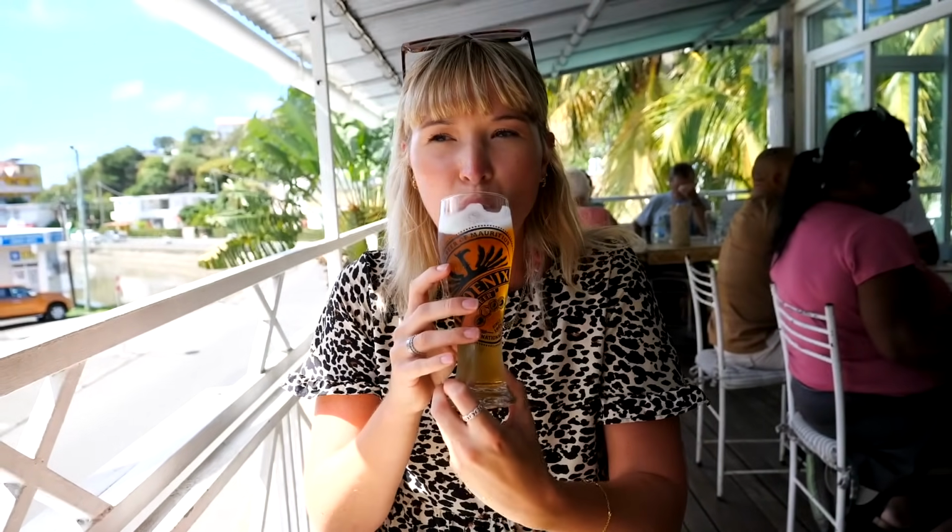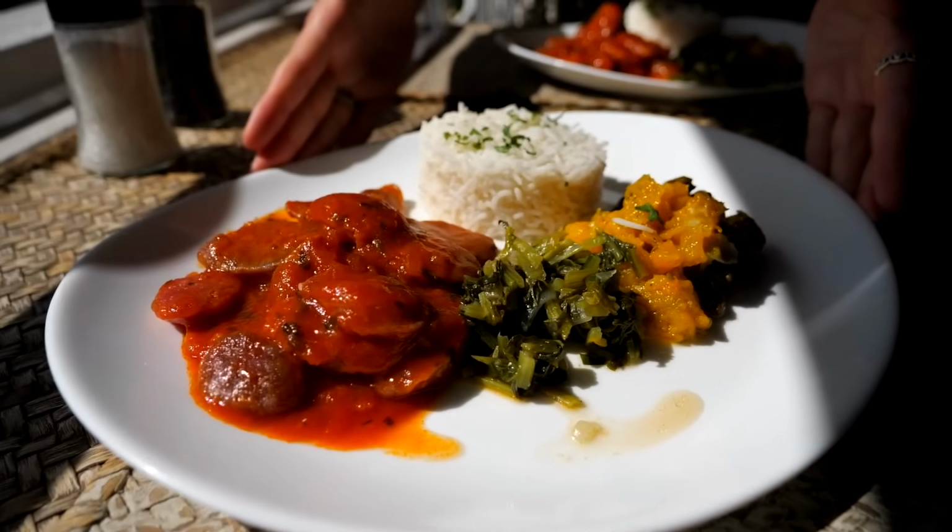The beer, I think it might be dry. This is probably the most upmarket restaurant in the whole of Rodrigues. So the prices are probably double that you'd pay in the little guest houses or the locals' homes, but we have got the rougaille, which is essentially the Creole sausage, and it's sort of like the unofficial national dish of Rodrigues, and it's in like a tomato sauce. That's really good. It's basically like a pork curry.